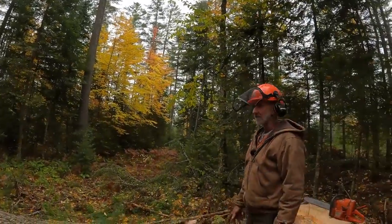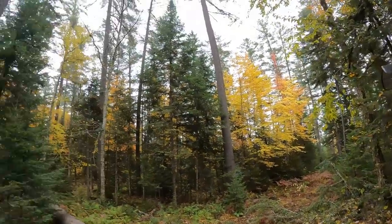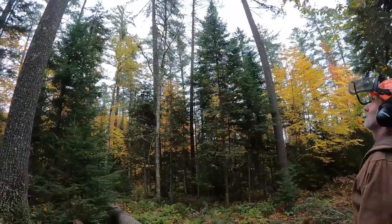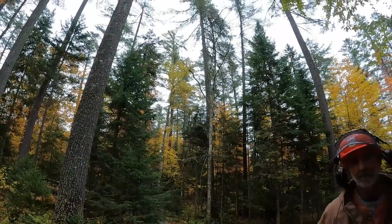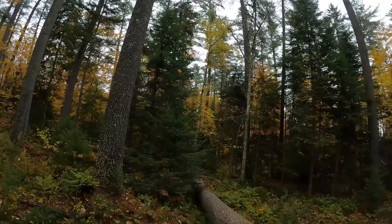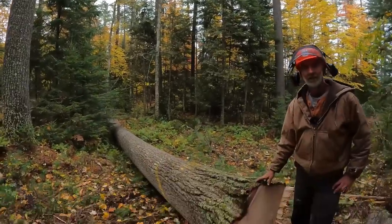So I always like to just let it set for a while and look up, make sure no big branches are still stuck in the trees above. There aren't that I can see, so I can limb this up and go. This is a pretty good sized tree.